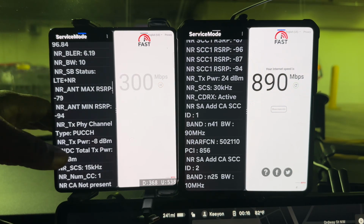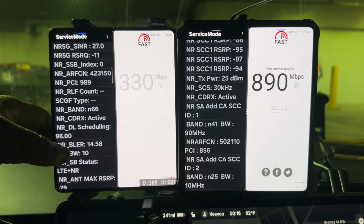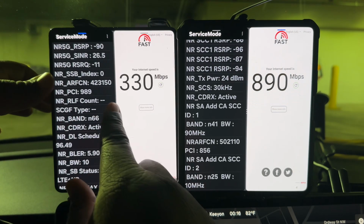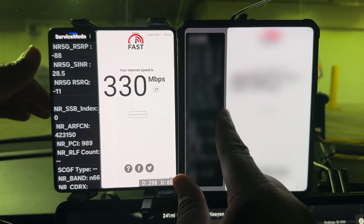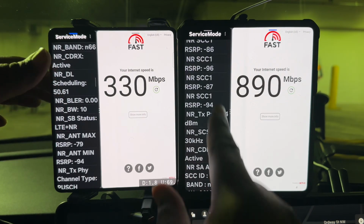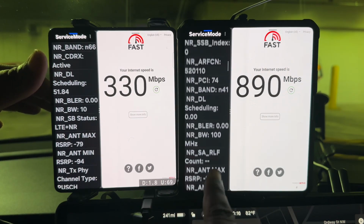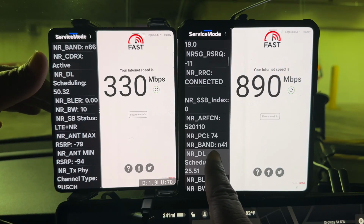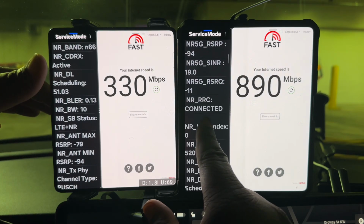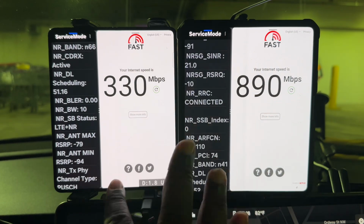Now we're gonna just keep it on NR. All right, there we go. Let's open it up a little bit more. N66, and for T-Mobile, it is 100 megahertz of N41. Trying to get the RSRP value in there. It's negative 95.